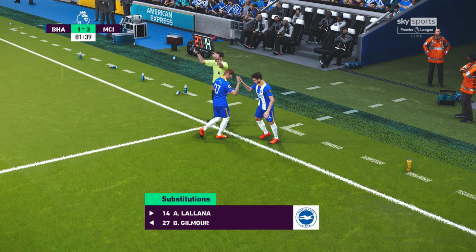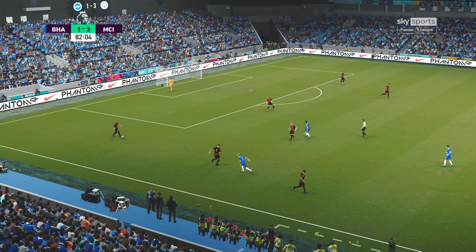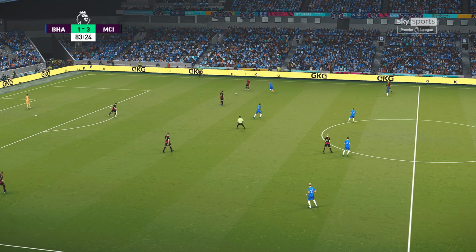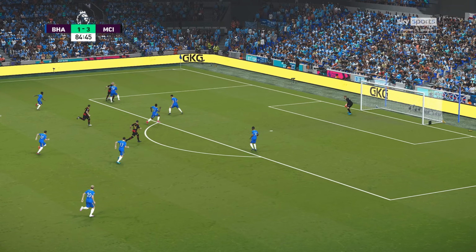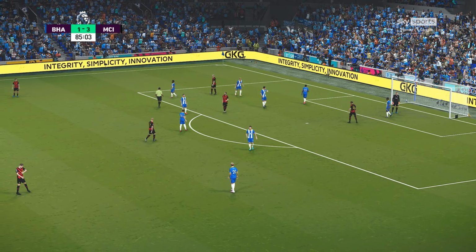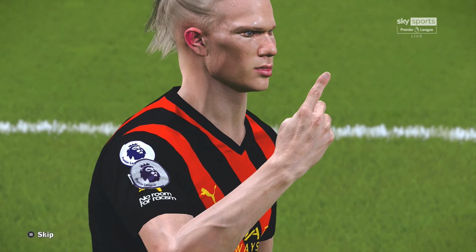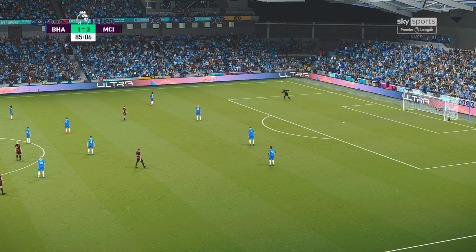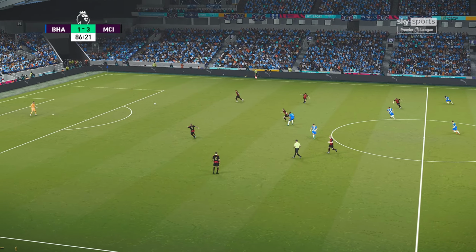So now we're going to get those changes we have been expecting. Ruben Dias. Rodri. Has he found his man? He's left his man. Well, that's a foul. Free kick's been given. Keeper's got good distance on that. Rodri gets into the right position to intercept. All the way back and they start again.